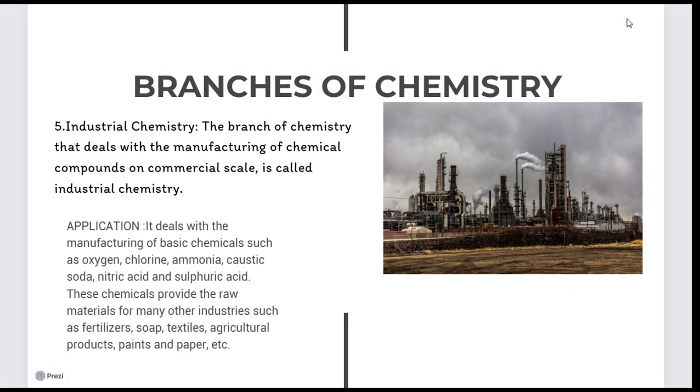Next, industrial chemistry. Industrial chemistry is like a factory's recipe book. It's about making chemicals on a big scale for things like making paper, clothes, and even growing better crops. Picture a farm. Industrial chemistry helps make fertilizers that give plants the nutrients they need to grow strong, just like the way we need healthy food to grow.